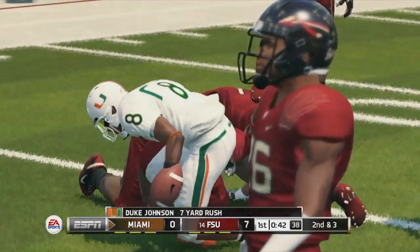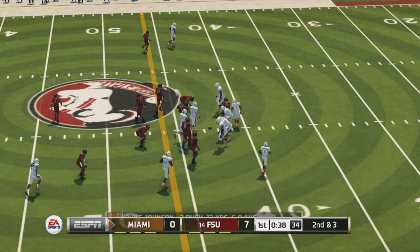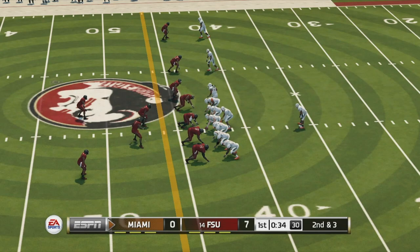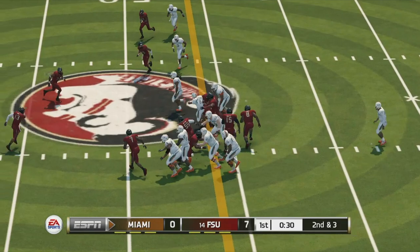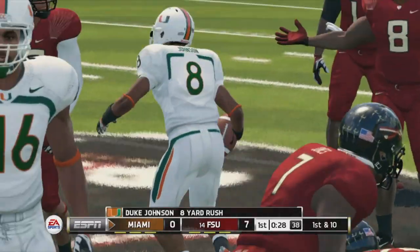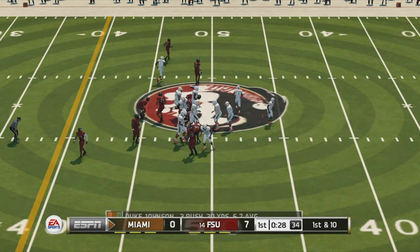Nice run, and he's brought down. 7 yards. Double tight, guys. Up second and three. Mike 22, he's coming. 22's coming. Nice run there. Call it a gain of 7 yards. Two times. That makes it first and ten.